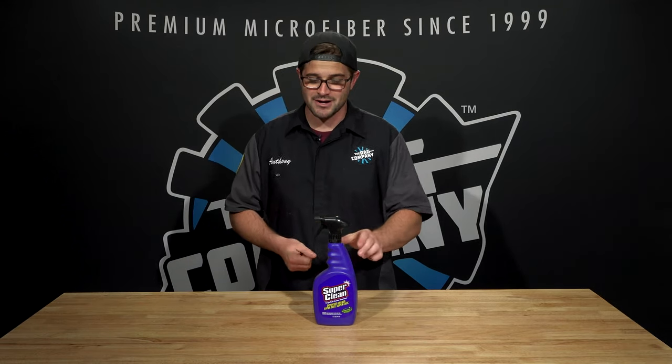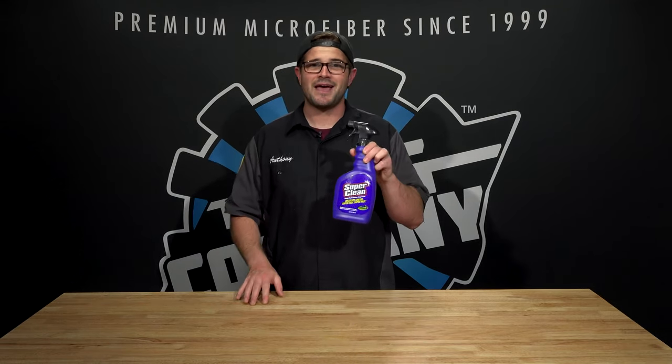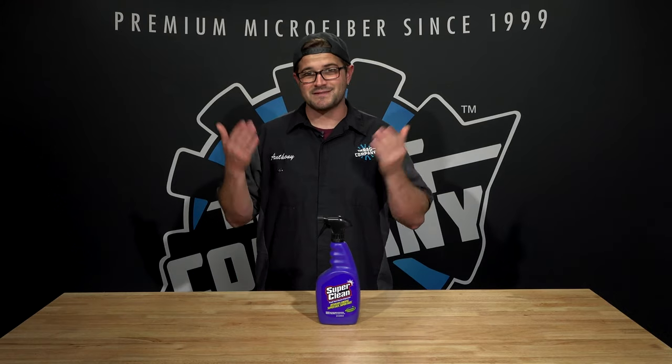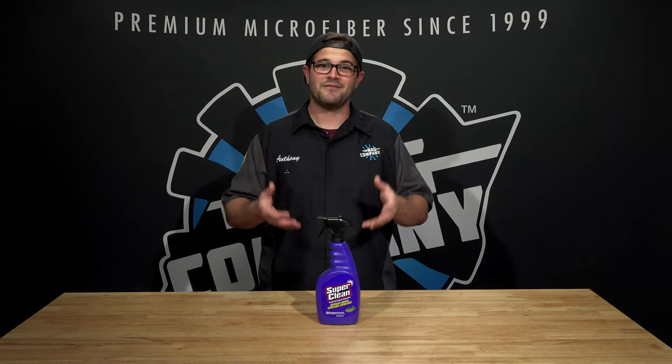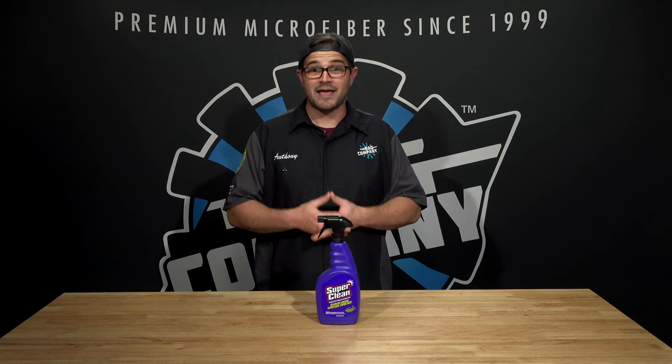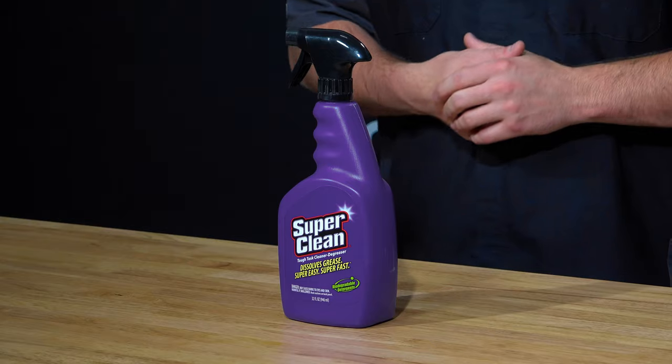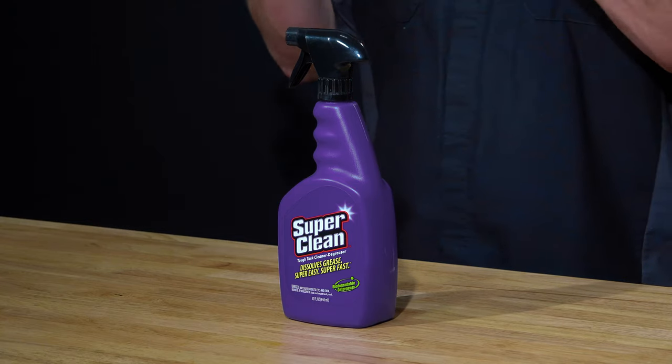So in front of me is something you've probably seen before at the store. This is Super Clean, a heavy duty cleaner with heavy duty degreasing properties. I put this in the same category as products like Simple Green, Purple Power, LA's Awesome Cleaner. These are all heavy duty cleaners that can be diluted, but ultimately are ready to use right out of the bottle. So can you use these for auto detailing?